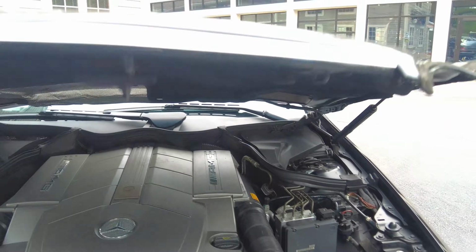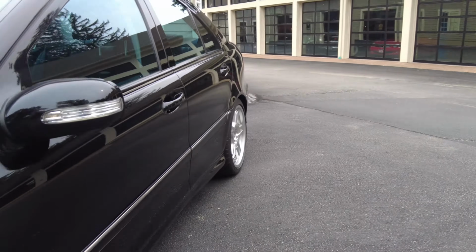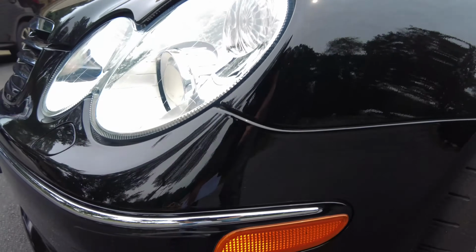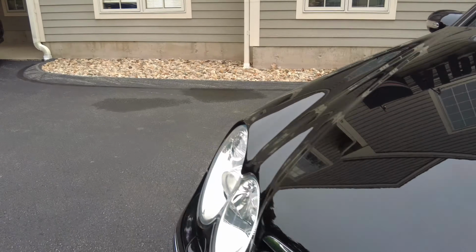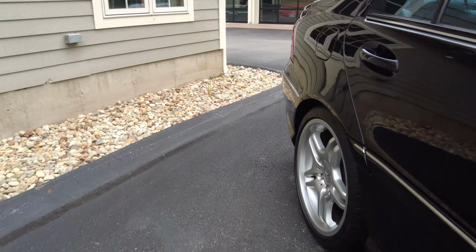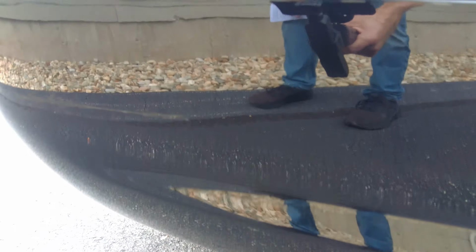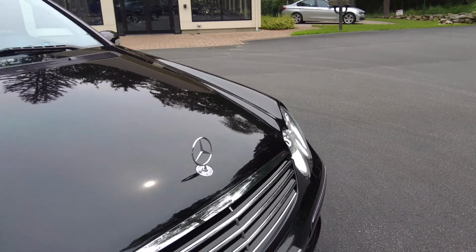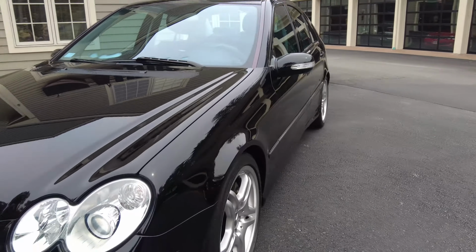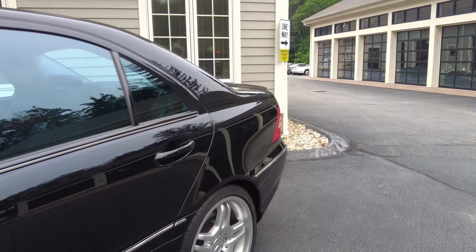So now I'm going to shut the hood, and I will show you there are just a couple little blemishes on the car. We can see on this front corner of the bumper a couple light scuffs, and on this rear corner of the bumper, in the right lighting, you can see there's a little scuff right there. So obviously fully transparent here at AlphaCars, and just wanted to show you those couple little areas that unfortunately the vehicle was scuffed at some point in its life.